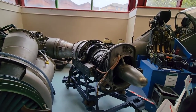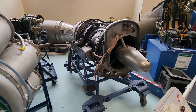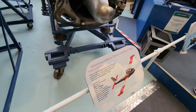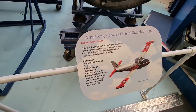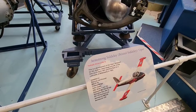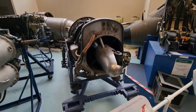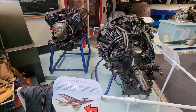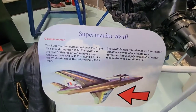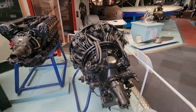Armstrong Siddeley Bristol Viper. Another turbojet. 2,400 pounds of thrust. That would be this little plane right here. It was actually used for robot target aircraft at one point. Or in business jets. Supermarine Swift. Swift F4 Interceptor. Engine.